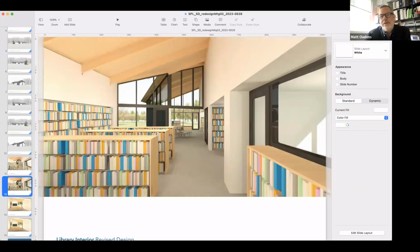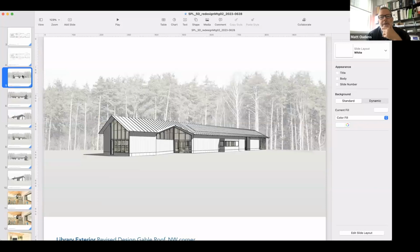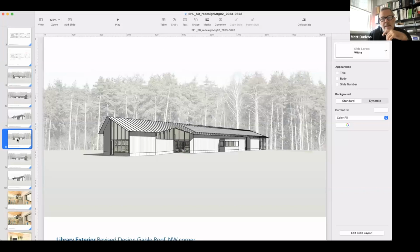It has a slight impact in terms of the way the space feels. Obviously, it's kind of a single pitch now in the space than the other way. And going back out to the exterior, we actually think the difference in the way the exterior reads is pretty minimal. So if you look, this is the symmetrical gable. This is the asymmetrical gable, where the ridge has shifted over to align with that wall. The slope of this side of the roof changes a little bit.